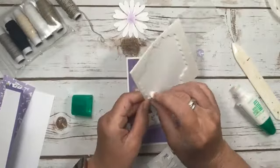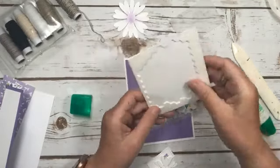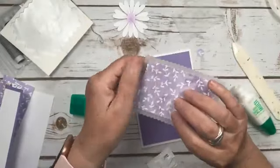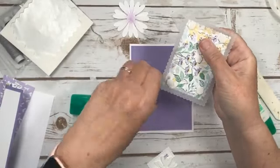All right, so we're going to put some dimensionals on this. By doing the glue on that piece, then I don't have to worry about it showing through. This is a very simple card design. I should have been careful where I place that, but I think it's not going to matter.